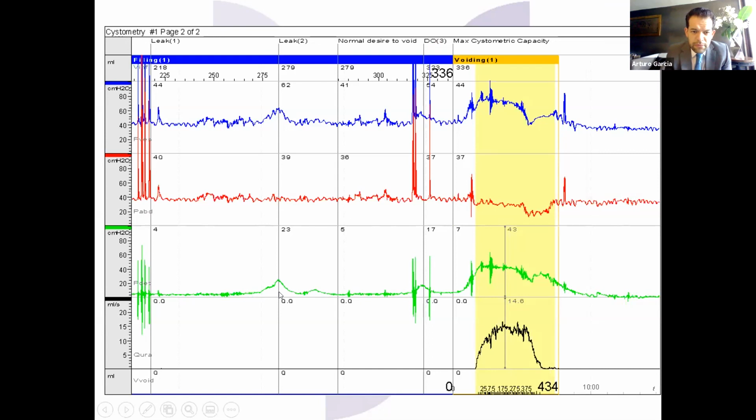Again, I have the detrusor overactivity. I have a leakage here, which is not seen on the machine, but I saw it during the test. So I need to annotate the leaking here. I get the normal desire to void, another detrusor overactivity wave. And as you can see here, I stopped the infusion. After the detrusor overactivity wave came down, the patient said they needed to void. This is the actual maximum cystometric capacity, okay?